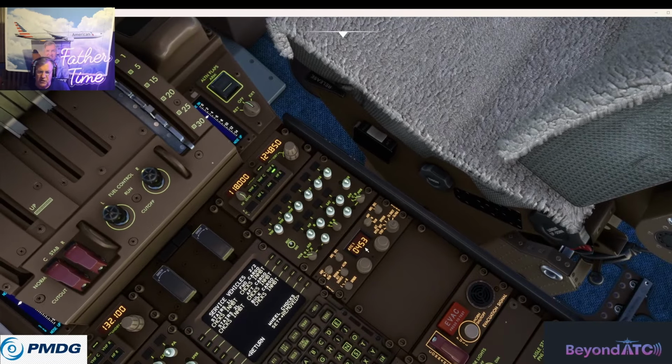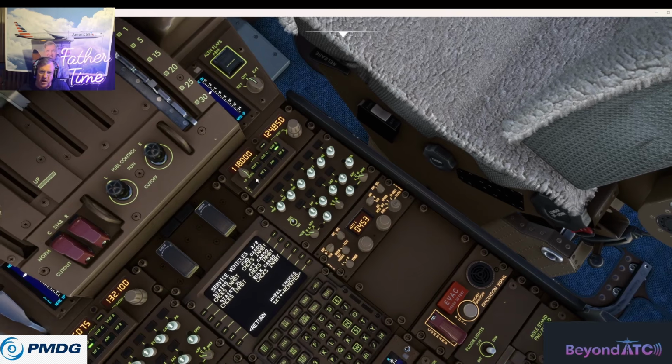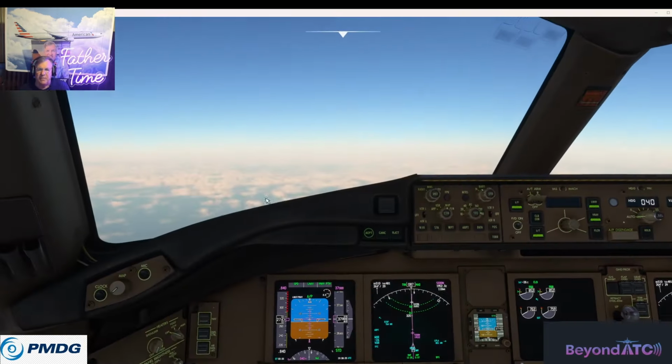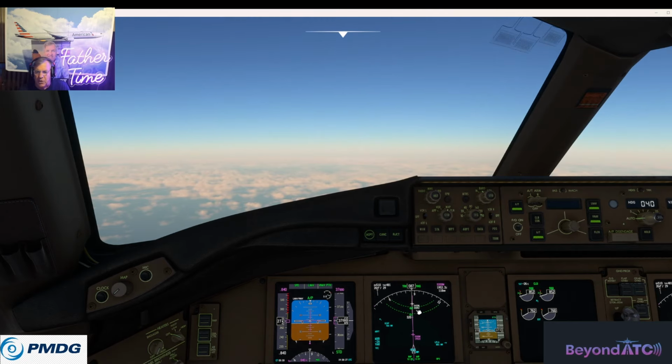And we're supposed to set 2000 when we're 30 minutes out. We're not going to do that on Beyond ATC, but in the real world, and I think on VATSIM, when you're 30 minutes out, you set 2000 in your squawk. Then you start monitoring your ETPs, doing fuel fixes, and so on.